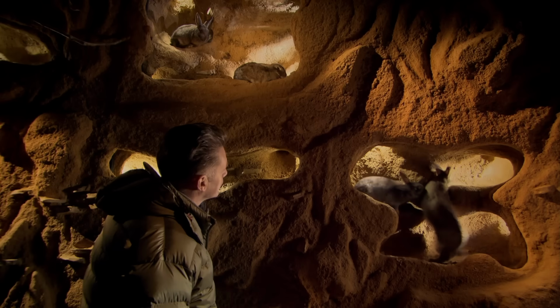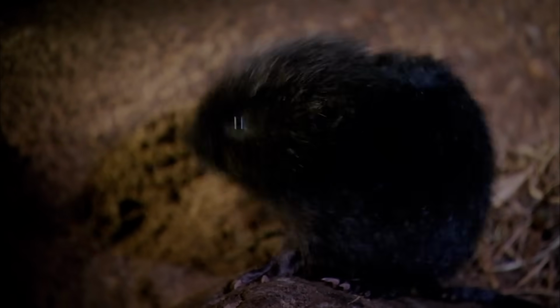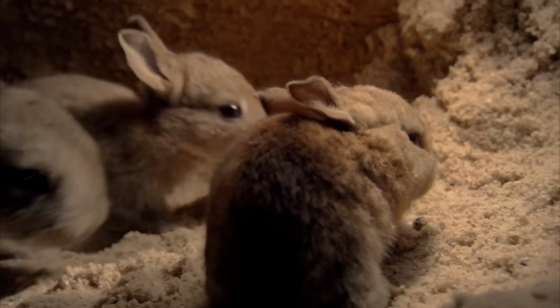Explore this magical world. As we ask in this programme, how do young burrowers grow up inside the burrow and prepare for their first taste of fresh air?